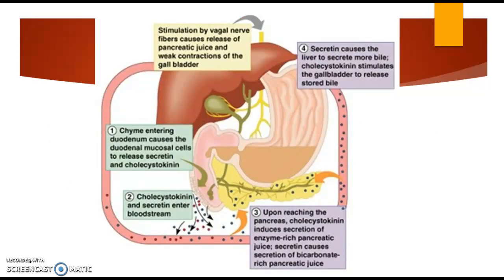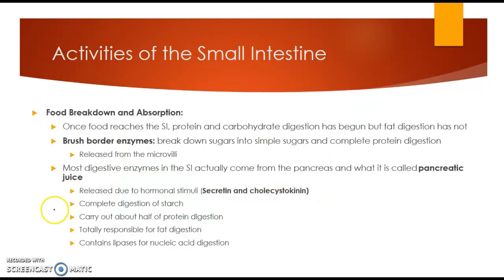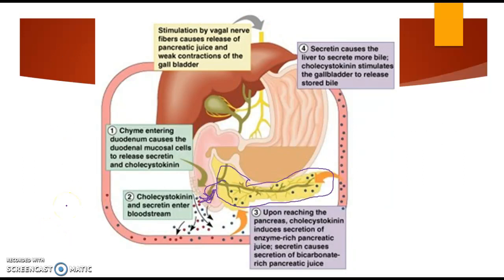So this is just a picture kind of showing where the pancreas is. Your pancreas is this cool looking organ here. It's got endocrine and exocrine functions, and we're talking about exocrine functions here. It releases juice into this top part of the small intestine that really helps break down all the food groups. And remember that it's stimulated by the release of different hormones.